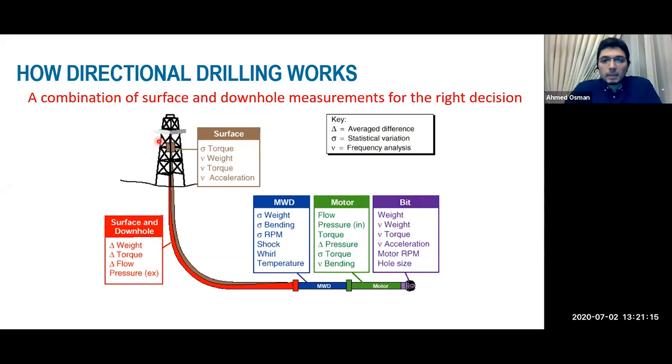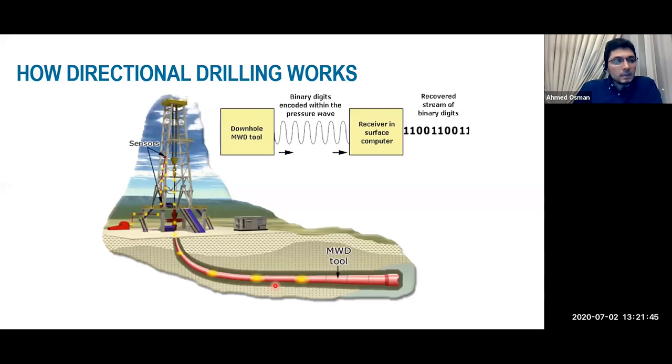Right, so looking at this, the next thing that comes to mind is that you need to make sure that these measurements are coming up to surface. And we know that this is all mostly steel that is coming up to surface. Then what is the mechanism? The major way in the industry of revealing this data to surface, although there are now new techniques coming up, electrical, but I'll talk about the one that is mostly used in the industry, is that these MWD tools operate via what we call mud pulse telemetry.